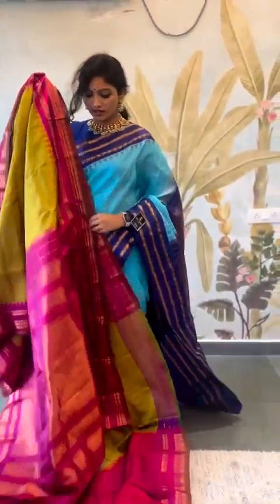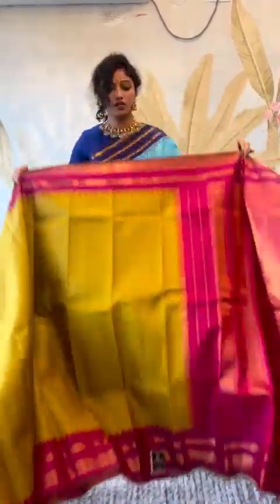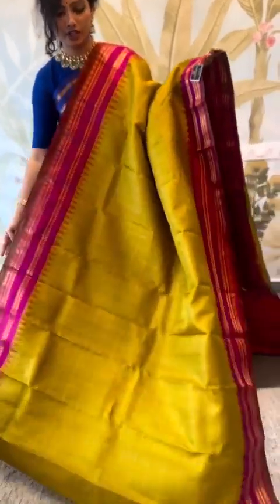And this is another beautiful combination, one of my personal favorite colors. It's exactly a beautiful vintage combination.